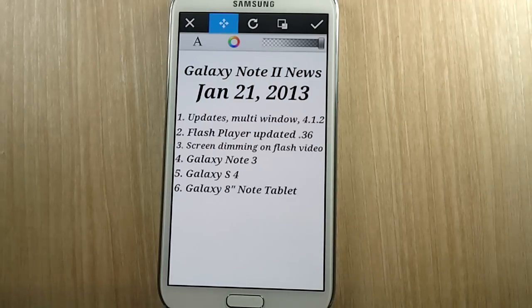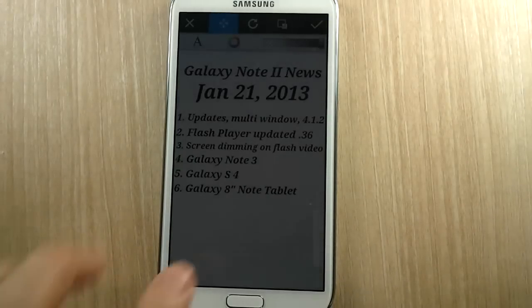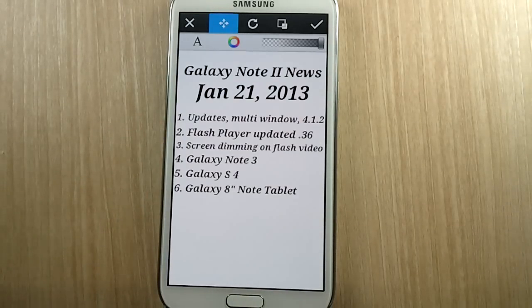And last but not least, the 8-inch Galaxy Note tablet. People are saying it is going to be announced next month. For this rumor, I would say why not? The iPad mini is turning out to be a huge success, probably even a bigger success than the larger iPad 4 or iPad or whatever it's called. And the big reason for that is the size. People love the size of the iPad mini, and why not have a Galaxy Note tablet with the same size? With all these features and an S Pen in that 8-inch size, seems like a no-brainer.